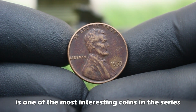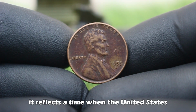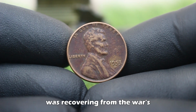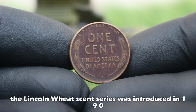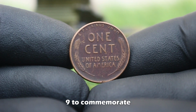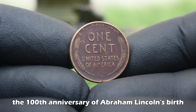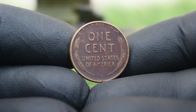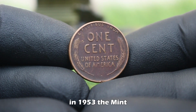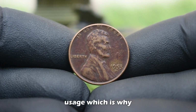Wheat cent is one of the most interesting coins in the series. Struck during the post-World War II era, it reflects a time when the United States was recovering from the war's economic impacts. The Lincoln Wheat Cent series was introduced in 1909 to commemorate the 100th anniversary of Abraham Lincoln's birth and quickly became one of the most beloved coins in U.S. history.